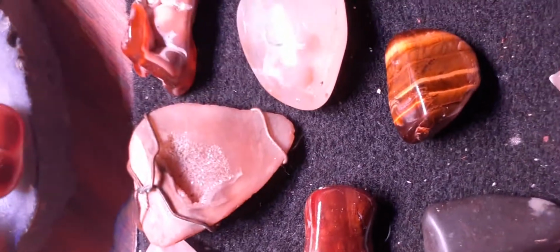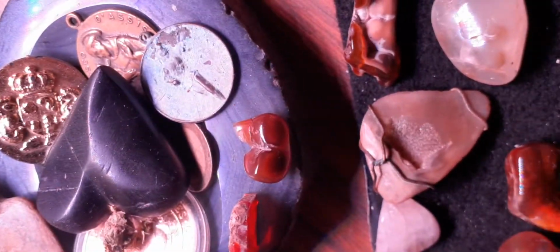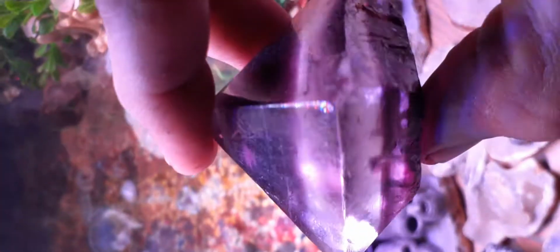You got some cool agate there. Some agatized coral everywhere. Oh, this is pretty neat. It's a fluorite heart I made. Same stuff as that purple right there. This purple one right here, this is called fluorite. Can't really see that in that light. It's too bright. There you go. It's pretty cool.